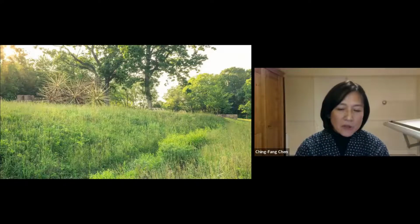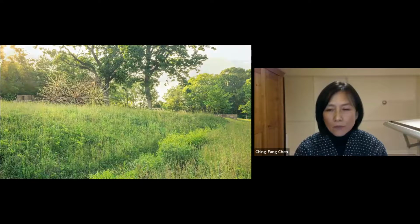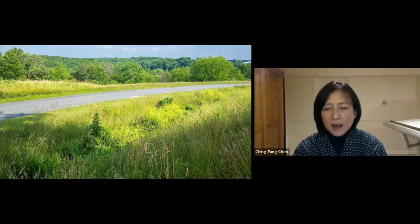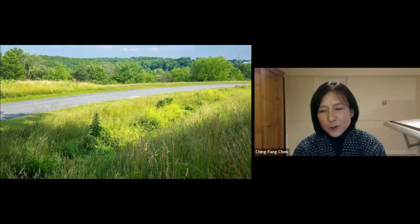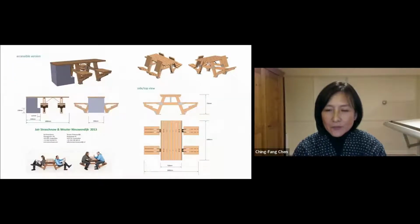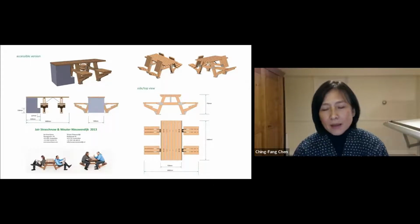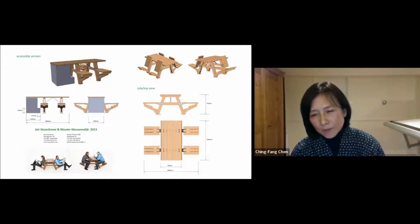The park has never done this before. All we have there is the meadow, the big sky, and that's it, and the view. So we want to include some furnishing that can entice people to appreciate the view.